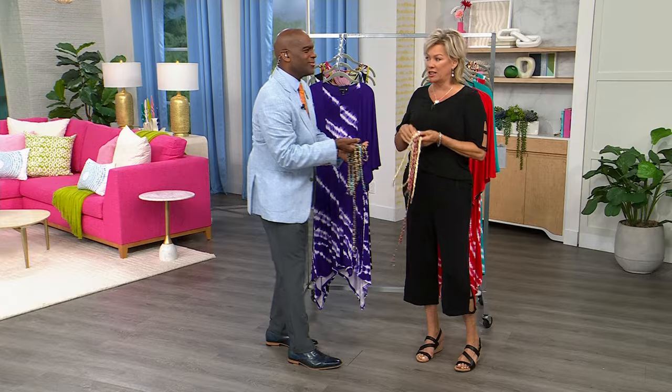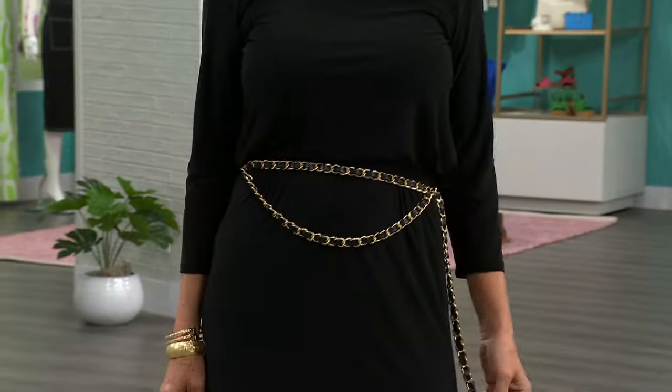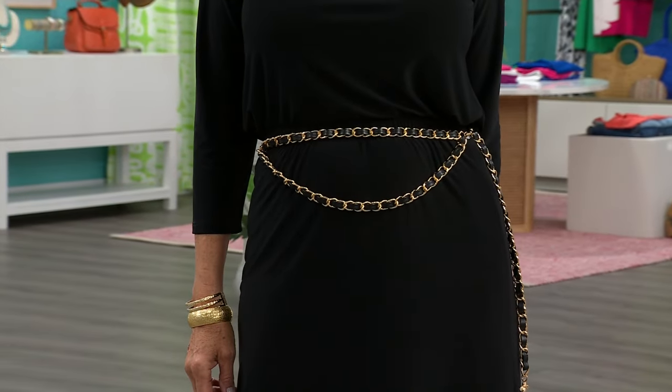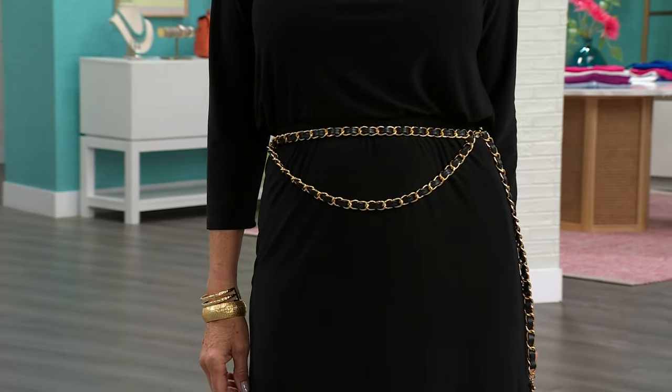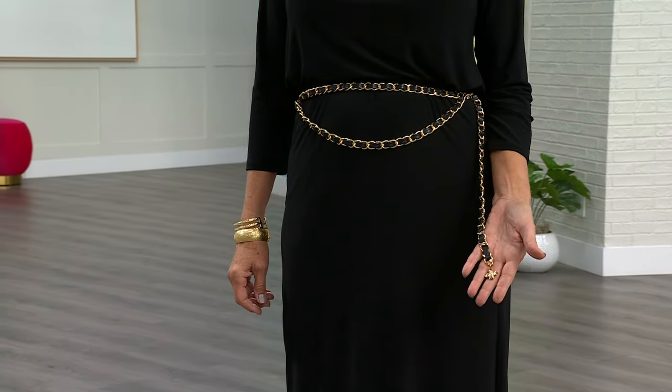Belts can really make an outfit. I mean, look at Donna. Oh, it's so stunning. It's great without a belt, but it's fabulous with a belt. And these are great gifts to give. I don't know if you keep a gift closet. I do. This is a great thing to just tuck away for when guests come over and you want to give them something. 100%. It's always a nice thing to have on hand.